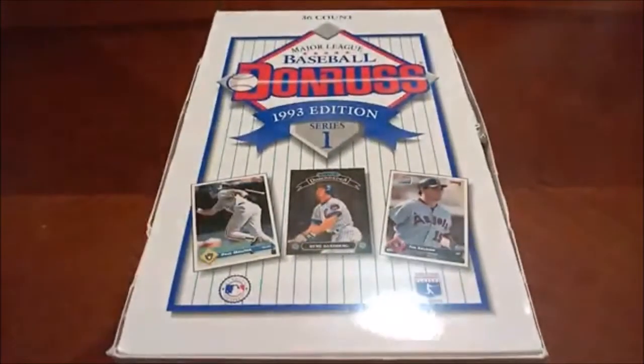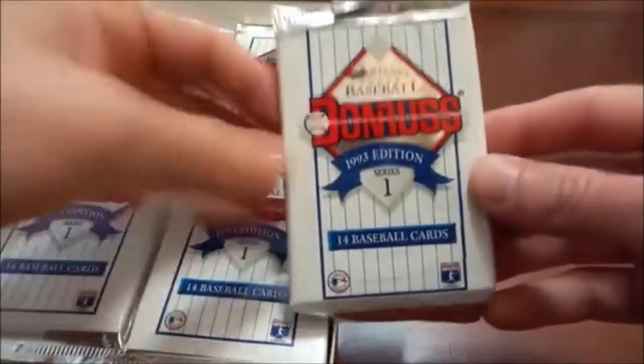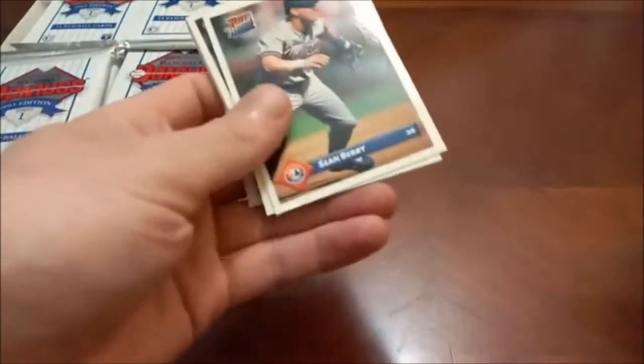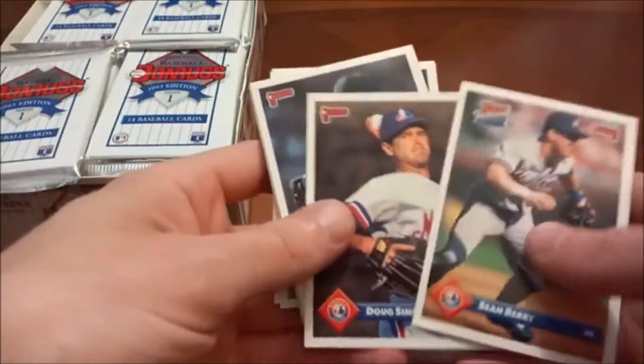36 count box here, so we're not going to waste too much time. We're just going to get right to ripping. Not sure if anybody remembers the design of these packs. 14 cards per pack. I definitely owned some of these when I was a kid. We're going to hope that these aren't bricked up, and it doesn't appear that they are, so should be a pretty fun rip here. So Sean Berry, rated rookie.